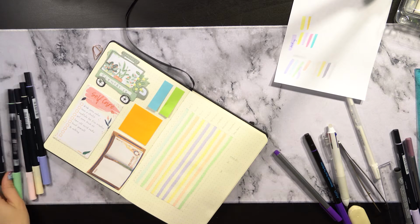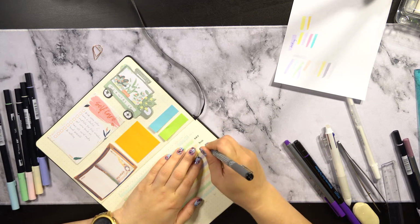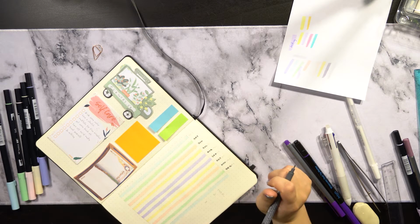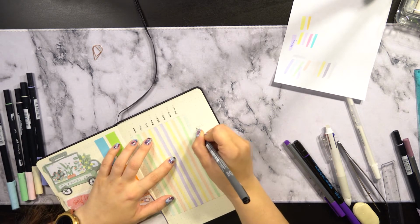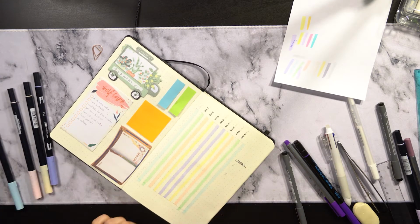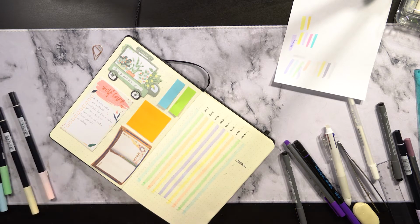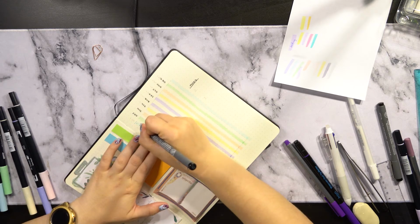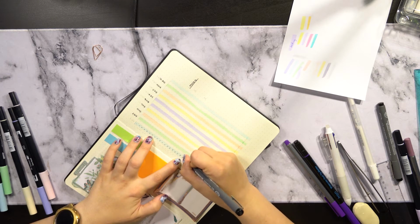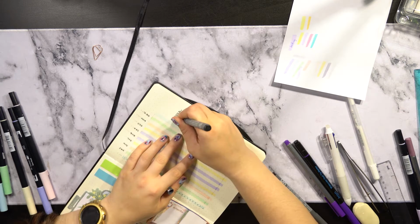The spread that you see me putting in those same pastel-y colors is a year in pixels kind of thing, but I'm doing it a little bit differently. I already have the colors in, and I'm just going to be putting little symbols inside them. I did May through December, and it's going to be on a scale of 1 through 5. Here's another mistake I made: I didn't do them long enough, so I'm going back and extending those little lines.